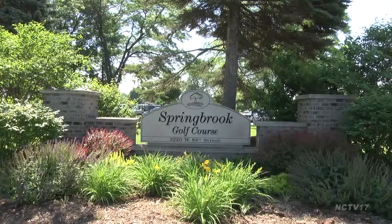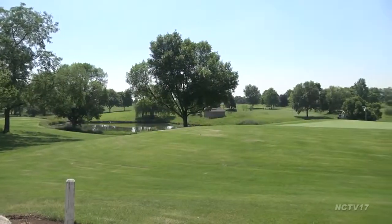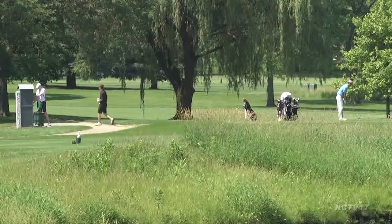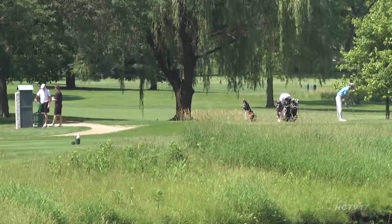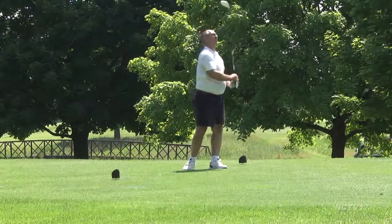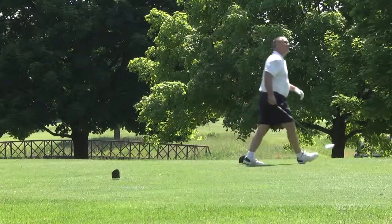Well, welcome to Springbrook. Thanks. The courses, Springbrook is our first original course, but it's a traditional parkland style golf course. It's kind of nice and lush and has mature trees. It's known for difficult greens, we'll say, large, difficult, well-paced greens. People love that about the course, and they enjoy it.